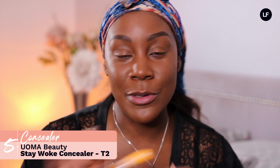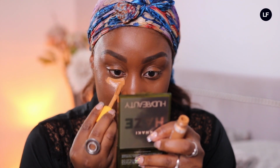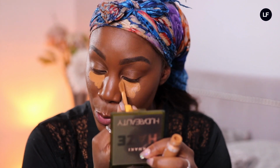So the next thing I'm going to do is apply some concealer, pretty much in the areas where I like to highlight. And this concealer is also from Oma Beauty. It's the Stay Woke concealer. It's beautiful. I absolutely love the formula. You get medium to buildable coverage, it's quite flexible and it feels so soft and delicate under the eyes. And the shade that I'm going to use today is Brown Sugar T2. So we're just going to apply under the eyes. I personally do like to use more of a golden undertone. Neutral is also doable as well.